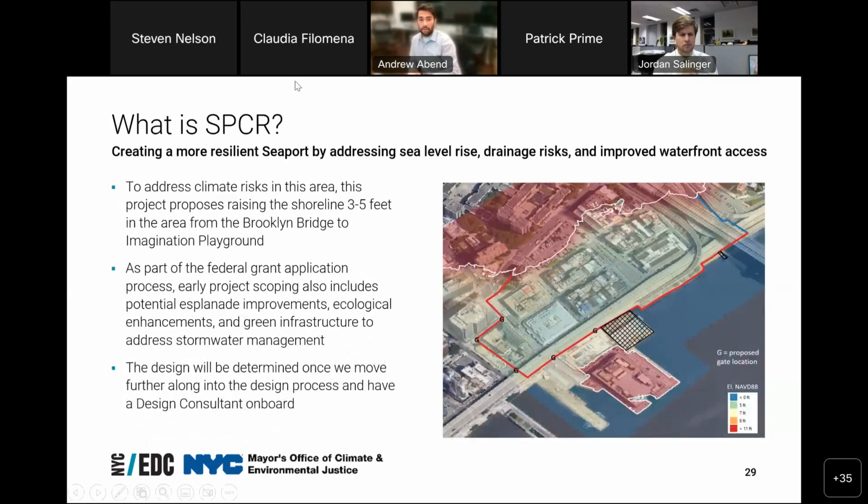So what is SPCR? It protects the Seaport by addressing sea level rise, drainage risks, and improved waterfront access, which includes items such as raising the shoreline 3 to 5 feet in the area noted on the slide. It's part of the federal grant application process. It includes potential esplanade improvements, ecological enhancements, and green infrastructure to address stormwater management. I'm also going to mention the Howard Hughes funding that we received is going to be for esplanade improvements. The design, more specifically and exactly, will be determined once we move further along into the design process and have a consultant on board. Next slide, Diana.